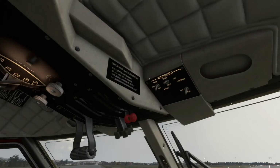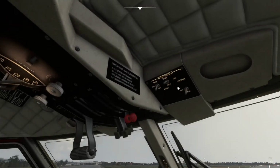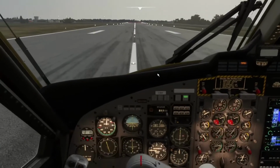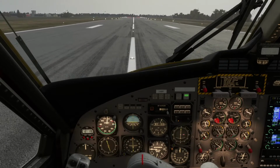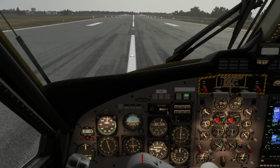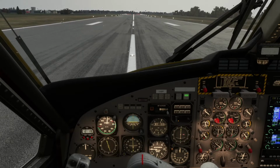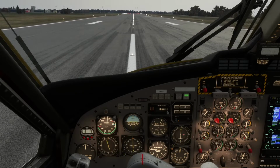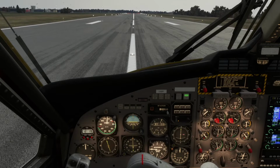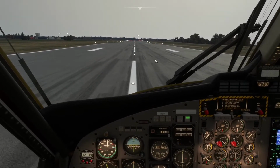Turn those things off. They're more annoying than they are good. Just turn on the windshield heat. Go up to 30. Okay, everything looks all right. And we'll go right up to 50. Torque pressure on the center stack there, top two gauges. Okay, off we go.